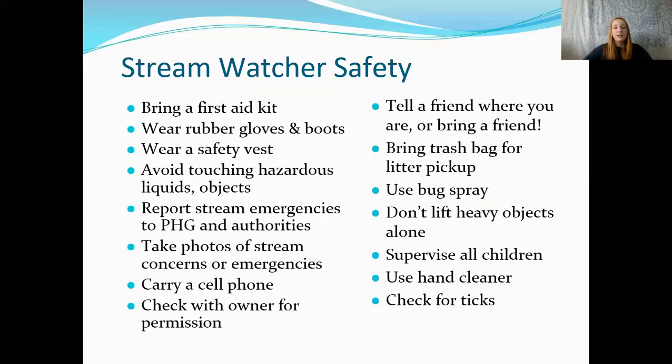But just keep in mind: avoid touching hazardous liquids and objects, report emergencies either to the correct authorities or to us so that we can handle it, take photos, carry a cell phone. I know most of us carry our cell phones anyways, but just make sure you're doing that so that you have a way to call someone if you need help. Always have permission. Tell a friend where you are, bring a friend.